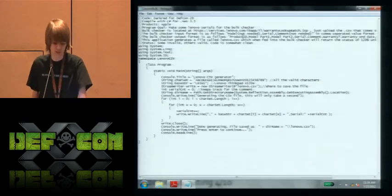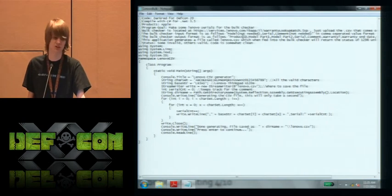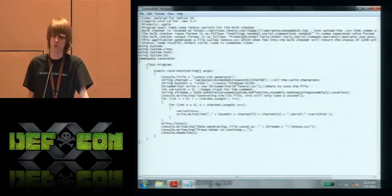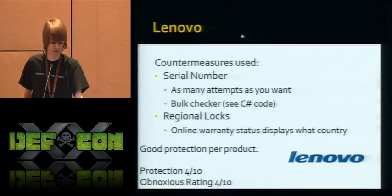This file will permutate through it. If you have a base string, which is half of a serial, it'll permutate through and give you every combination of that serial. And then you can go forth and upload this CSV file to the link included in the code. This code should be on your disks. You can upload it there, and then you can get the country, the warranty information, the model, the make, the year, any information you want about this product. So that's kind of a big hole.